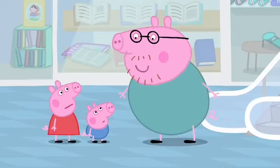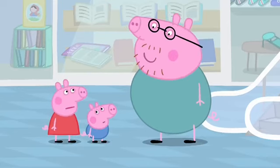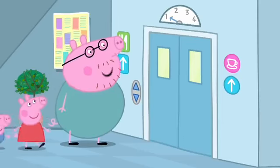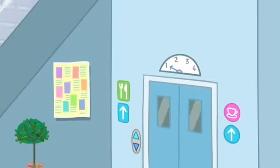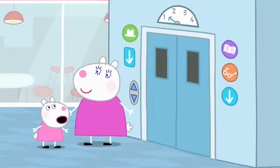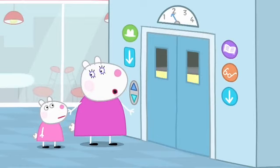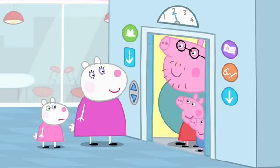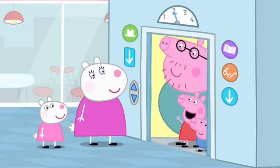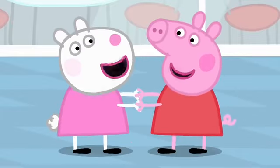I think that's enough escalators for now. But I need to see Susie. Then we can use the lift. Ooh. I need to find Peppa. Then let's take the lift. It's not working. Someone else is using it. We just have to wait. But I need to find... Peppa! Susie! Peppa and Susie are best friends.